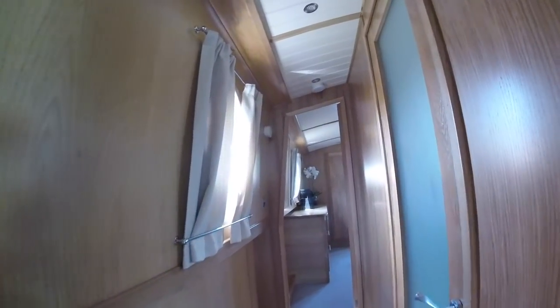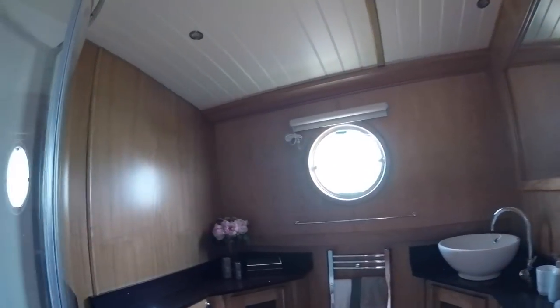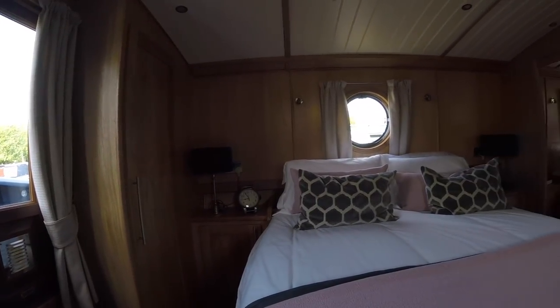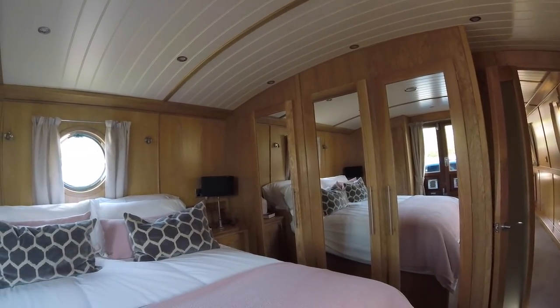Going through to the bathroom, as with the other wide beams, it's got a shower, sink and toilet, porthole window, and this is the only bedroom on the boat at the front. Lots and lots of cupboard space.